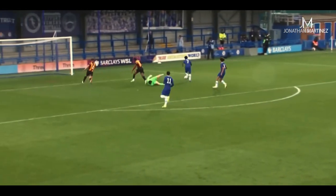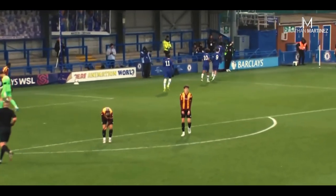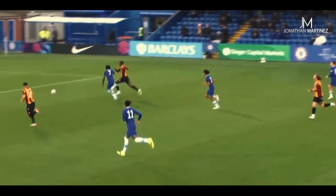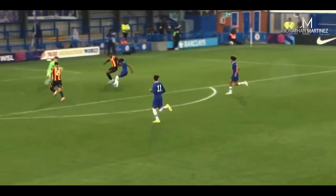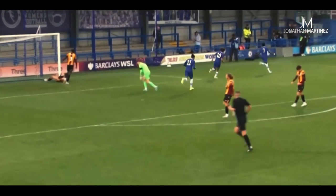Can he find a finish? Beautifully done. Two defenders on the line. They had no chance. What a wonderful goal from Tudor Mendel-Idowu. He's got some history in the Youth Cup. And he's added to it there.